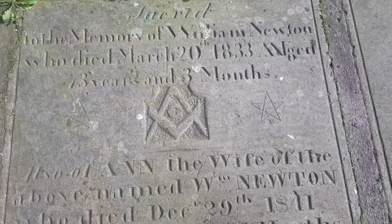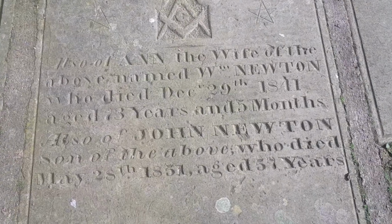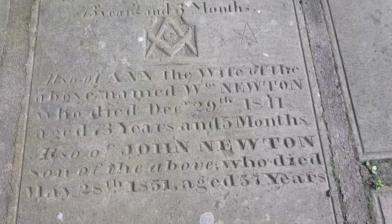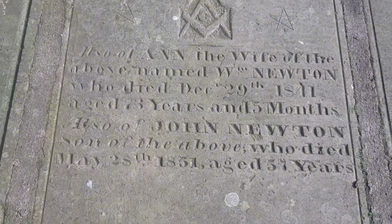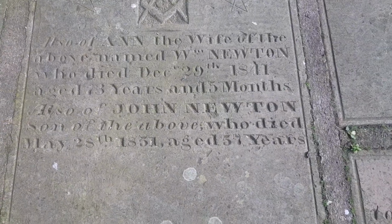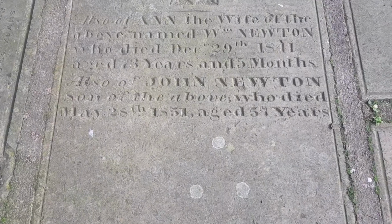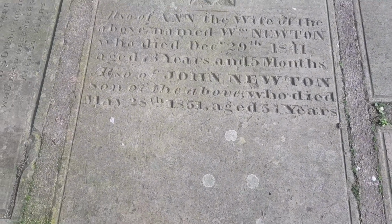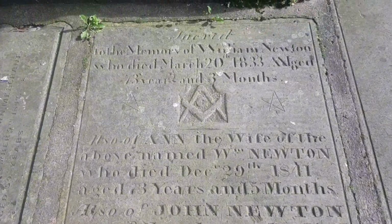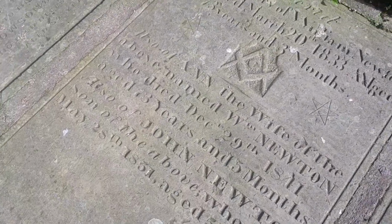with the elemental pentagrams that somebody's later carved in, and wife as well of William Newton, Anne, died December 29, 1841, aged 73 years and 5 months. And John Newton, the son of above, who died May 28, 1851, aged 57 years. Now the Newton family was a very, very important name in Sheffield, and if you want to have a look at that, you can find that online.